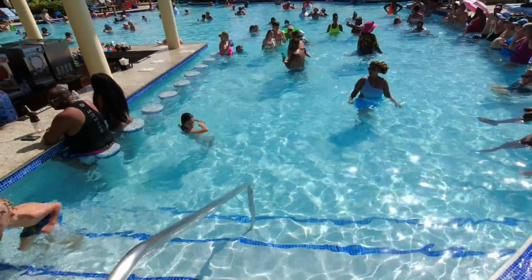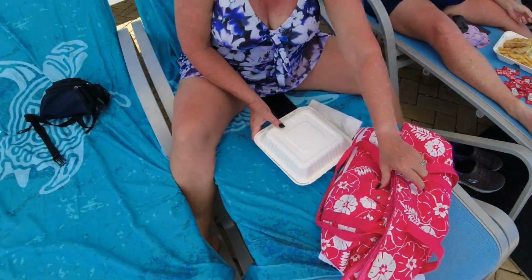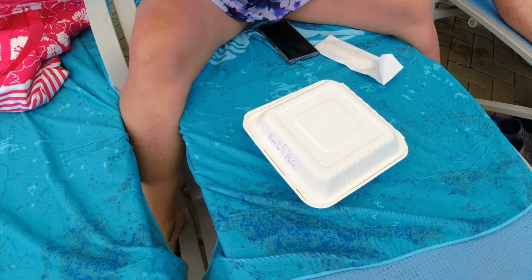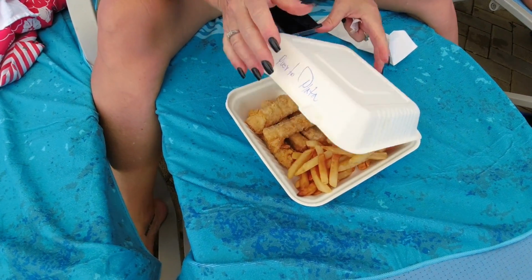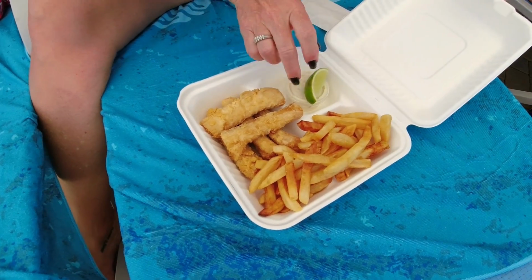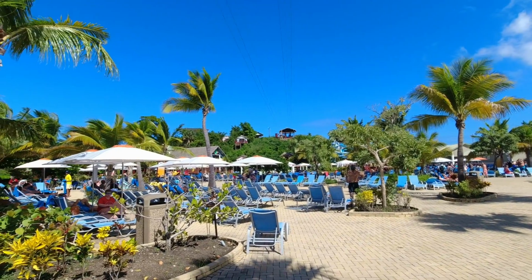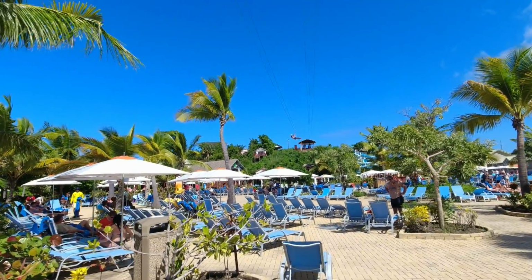All right, we just got the famous fish at the Coco Cana Lounge. Apparently it's famous here. Puerto Plata. Oh my God, look at them fish and chips. They do look amazing. Here comes the zip line right at you.